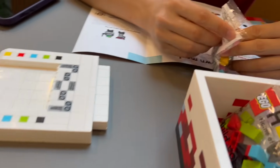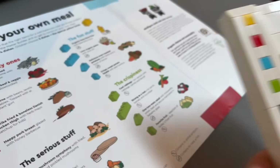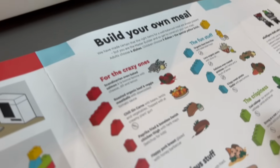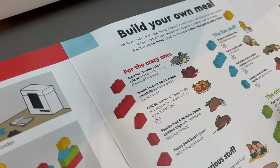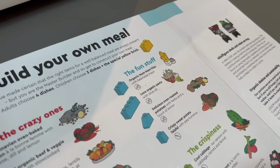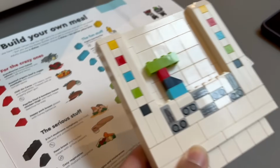So, yeah, go ahead and build your meal. Okay, so we're starting off with the carrot, tomato, and cucumber for the veggies. I'm gonna get the chicken to start, but I'm probably gonna get one of everything because this is all you can eat. Let's see, what else do you have? You've got the fries as well as the naan bread. So let's go ahead and put this in.